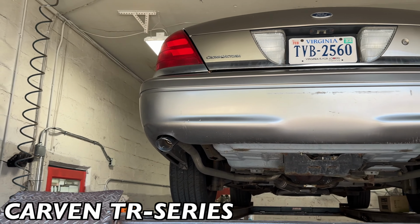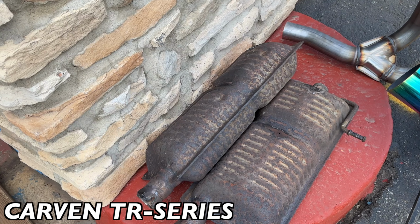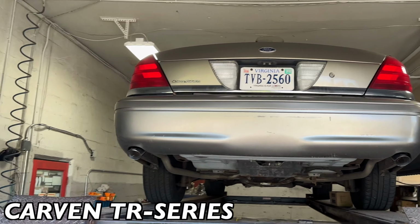Came out really clean, really nice. Look at that, very nice. There's the stock 2 mufflers that we cut off right there and the end of the tips. Yeah, right there. That's cute. So we'll let you guys hear it in a second. Hope you guys like it.